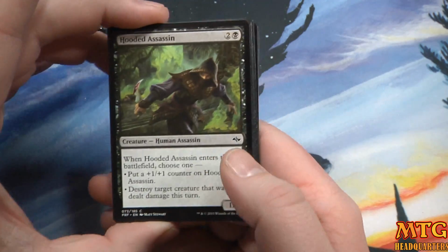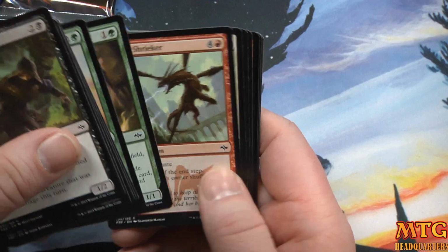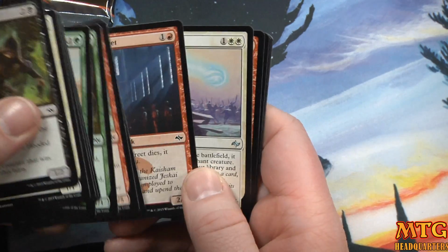So I hope you guys are able to go get some Fate today. Even if you can only get a pack or two or something, it's a very fun set. Maybe you can save them and draft with your friends or something.